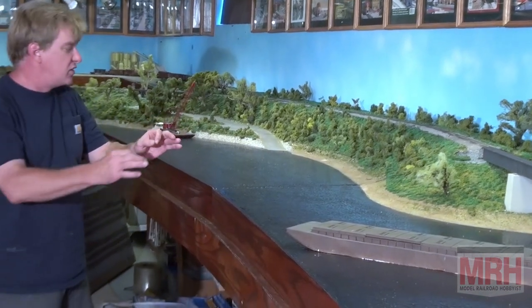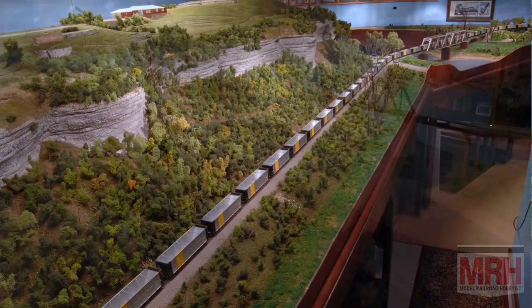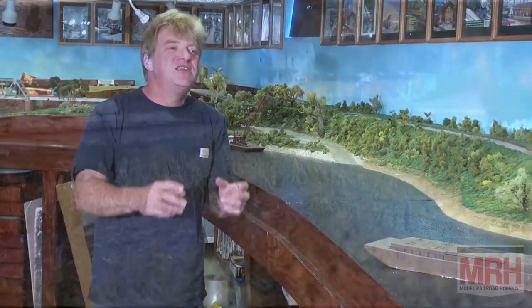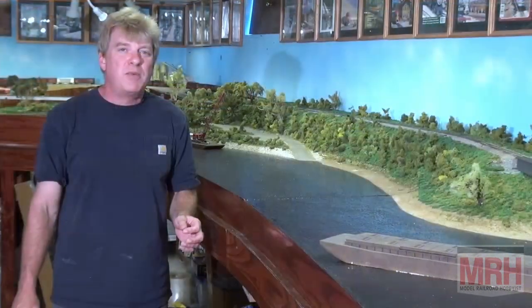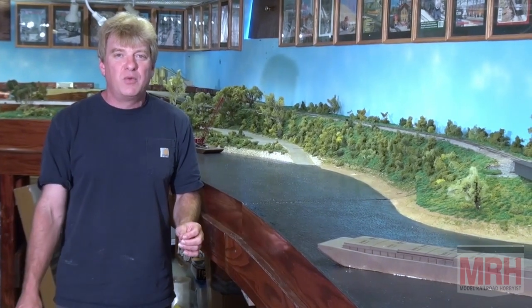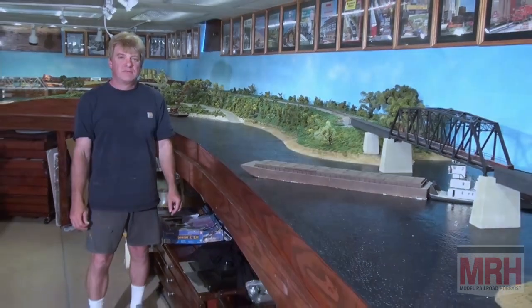I followed this construction and continuity through the entire 157 feet loop that runs around the perimeter of my studio so that while I'm working on various projects for the model industry, I can enjoy the occasional run-by of a train on my layout while I'm working and just get inspired by what it is that we all enjoy. So in this video, I really want to present to you how it is I designed and built my layout, and that's where we're going to go next.